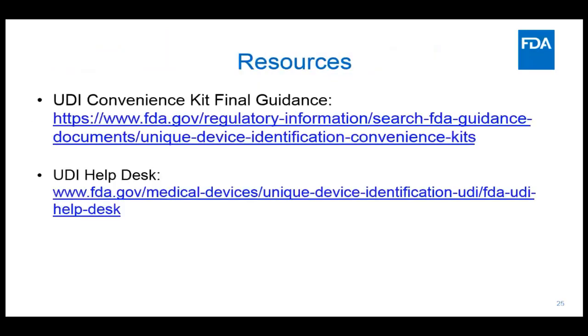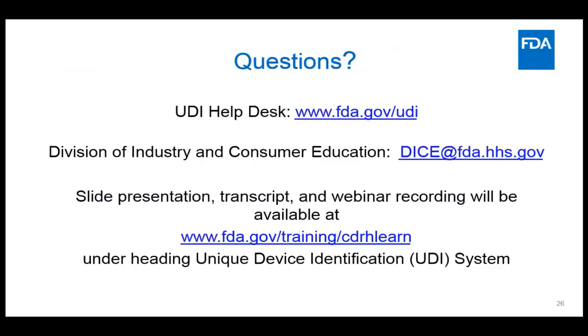So we are at the close of the presentation. This slide provides information on where you can find the unique device identification convenience kits guidance and a link to the UDI help desk if you have questions on this or other UDI topics. The Division of Industry and Consumer Education is also available to answer all questions about medical devices. At this point, we will now be taking questions from the audience.